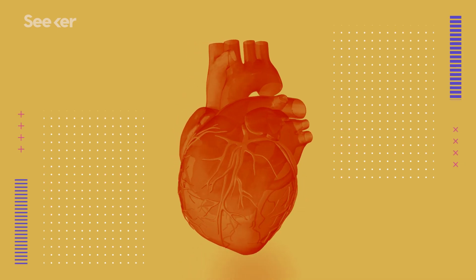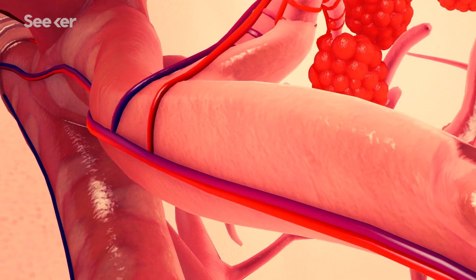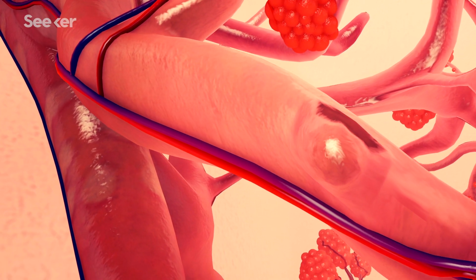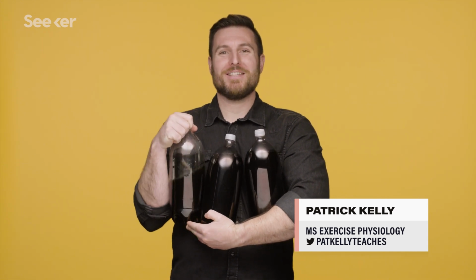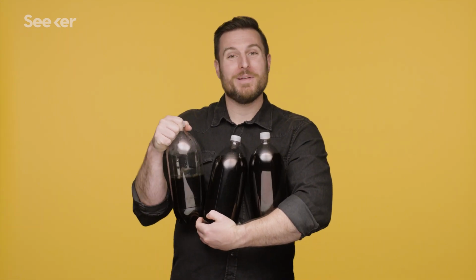Take a guess as to how much blood is in your body right now. Just like a ballpark guess. Think about all the blood in your heart, all the blood in your arteries, veins, and all the smaller blood vessels. Add up all those sources of blood and you get 5 whole liters. That's about this much.